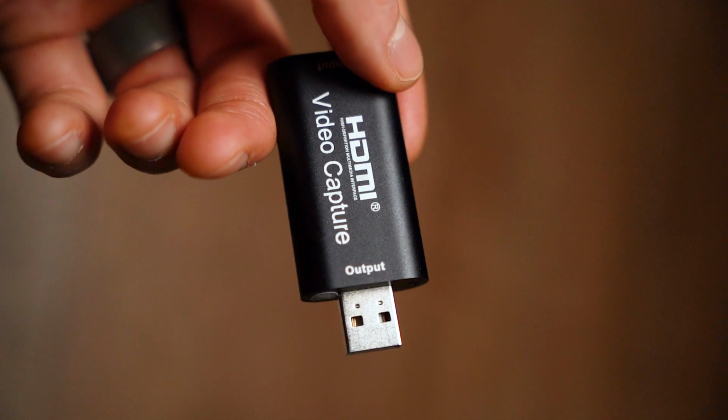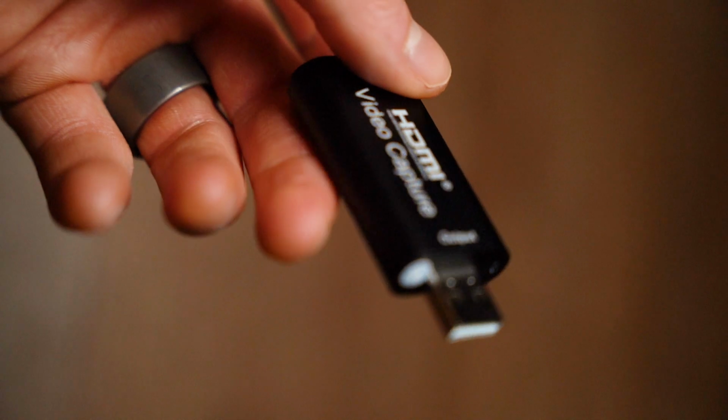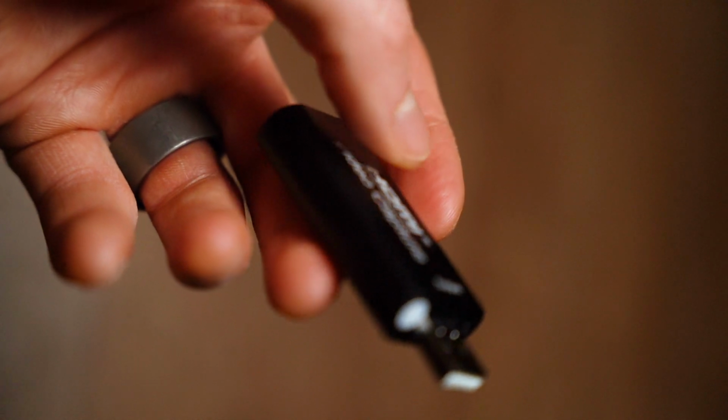This is actually a knockoff from Amazon. It cost me $20, and it works really well. This one right here will be enough for most people. I've been using it now for a month or so, and so far, no issues, especially for $20. So that capture card right there is really cool. A really easy and cheap way to take your high quality camera and turn it into a webcam.